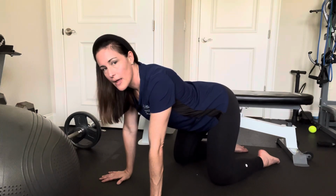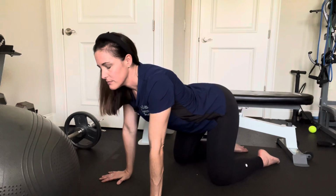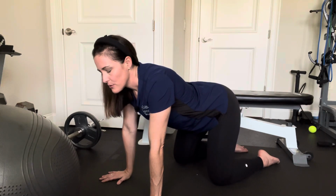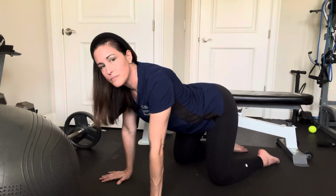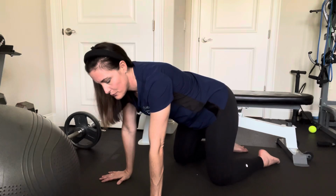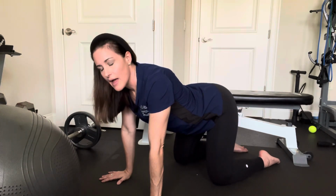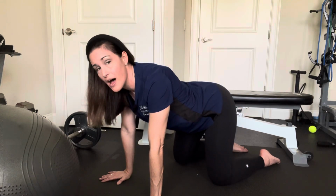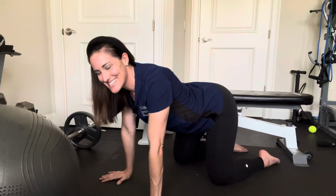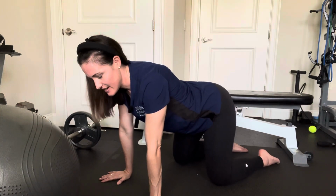Inhale, exhale, inhale nose, exhale mouth, inhale nose, exhale mouth, inhale nose, exhale mouth. Last one, inhale, untuck, and exhale, tuck. And then release. Very nice.